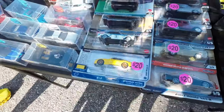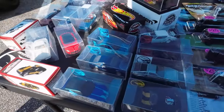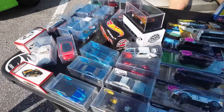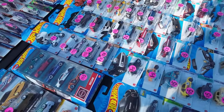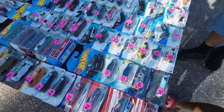I like that Z. That Z looks nice. Let me see. That Civic looks nice too. That Mark IV Supra. What else does he have? Whoa, he's actually got the treasure hunt too. Chevy Fleetline, he also has that treasure hunt. I think that's an A case.